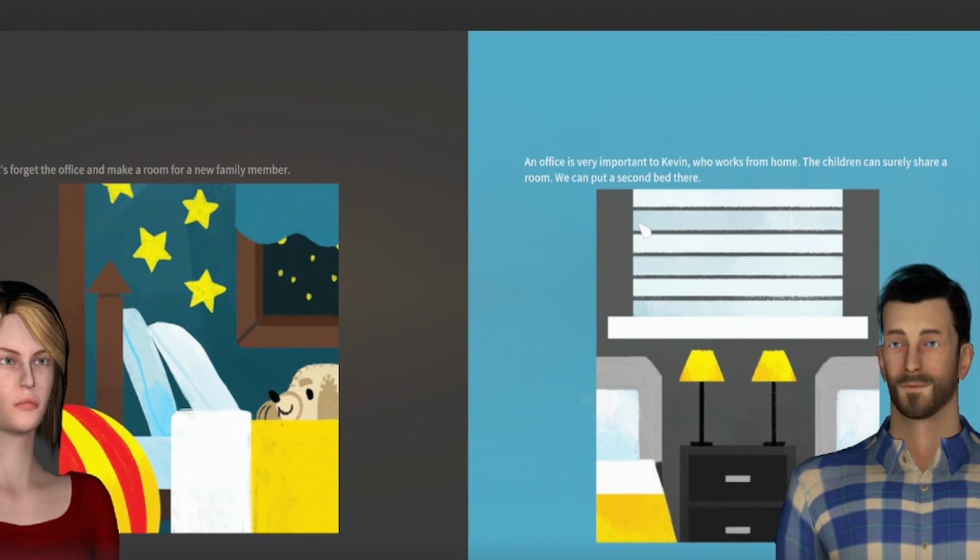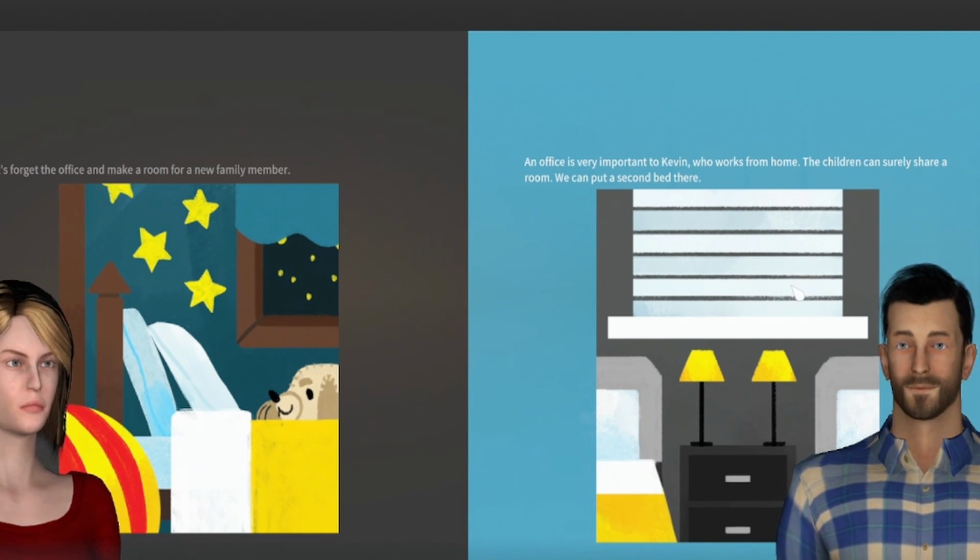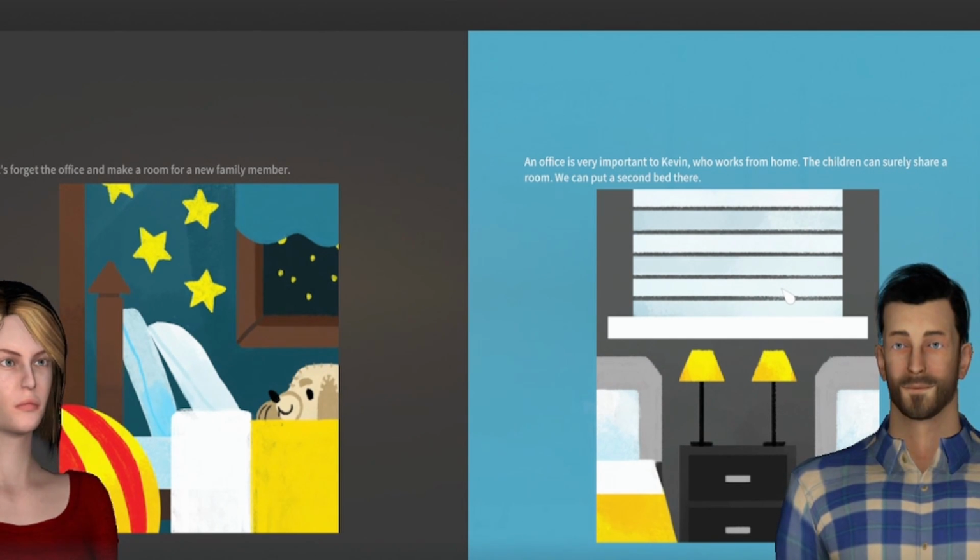Okay, so an office is very important to Kevin who works from home. The children can surely share a room. We could put a second bed there. I feel like the other one is too crowded though. Like it's just too crowded there.